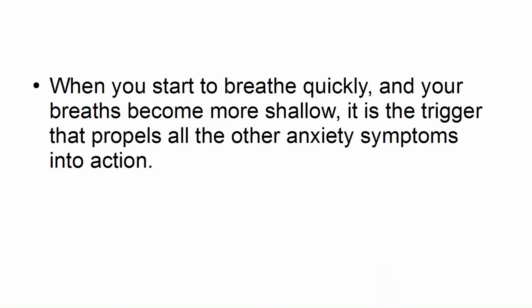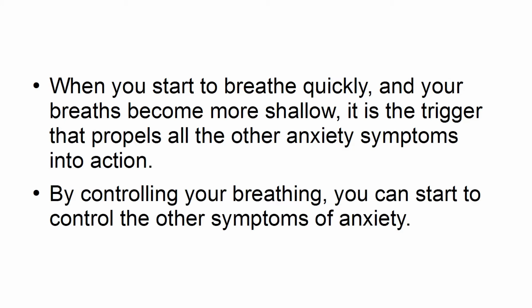Short-circuit anxiety by breathing. When you start to breathe quickly and your breaths become more shallow, it is the trigger that propels all the other anxiety symptoms into action. By controlling your breathing, you can start to control the other symptoms of anxiety. If you start to feel fearful, stop what you're doing and focus on your breath. Take a deep breath in, counting to 7 quickly in your mind, then slowly breathe out, counting to 11 quickly. Do this for a minute and you'll find you can quickly calm down.